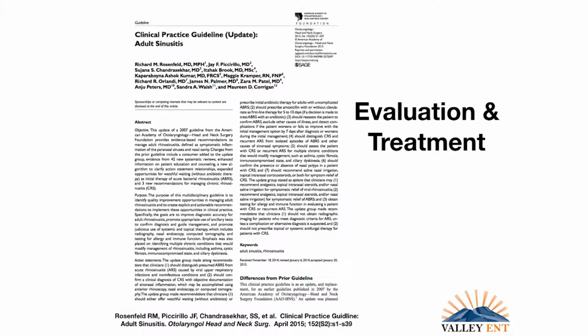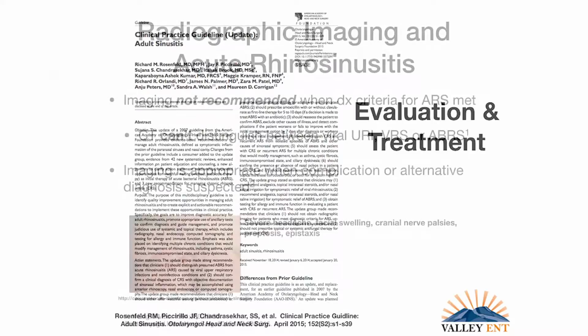So we're going to jump in and now start talking about evaluation and treatment once we've got it defined now. In 2015, the American Academy of Otolaryngology Head and Neck Surgery actually came out with clinical practice guidelines for adult sinusitis based on current evidence. So I'll be highlighting the clinical practice guidelines, and then I'll be sprinkling in some other review articles and some of the other data to help us treat these patients.